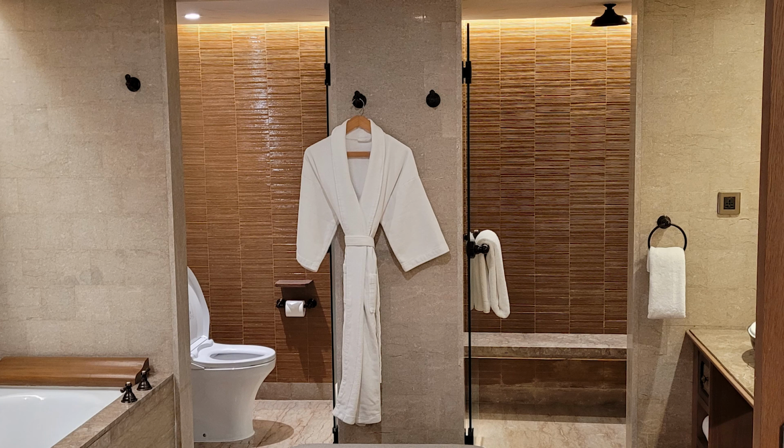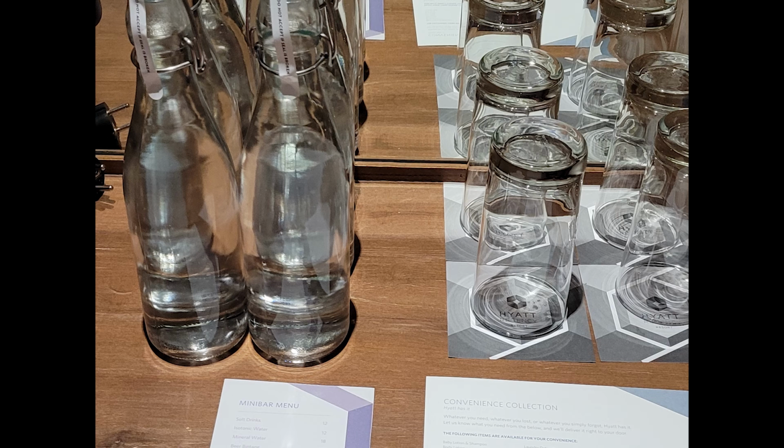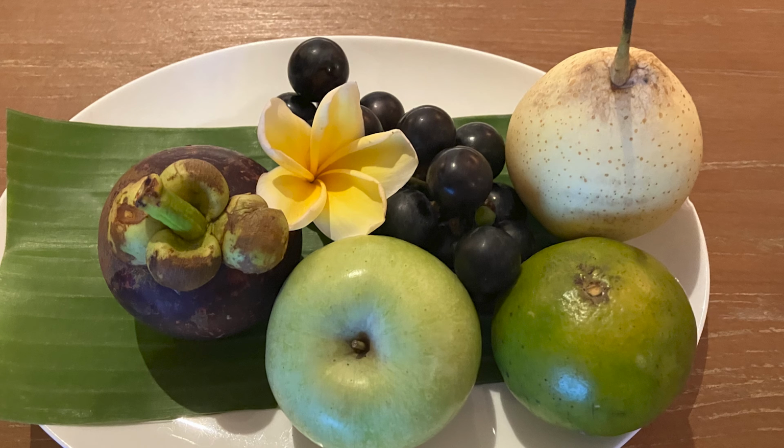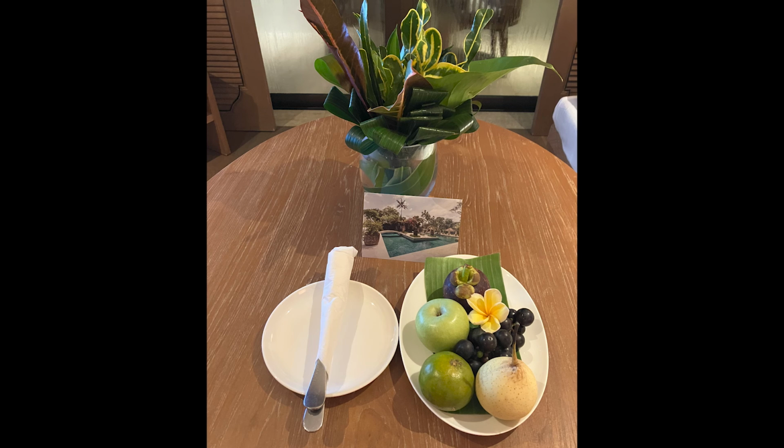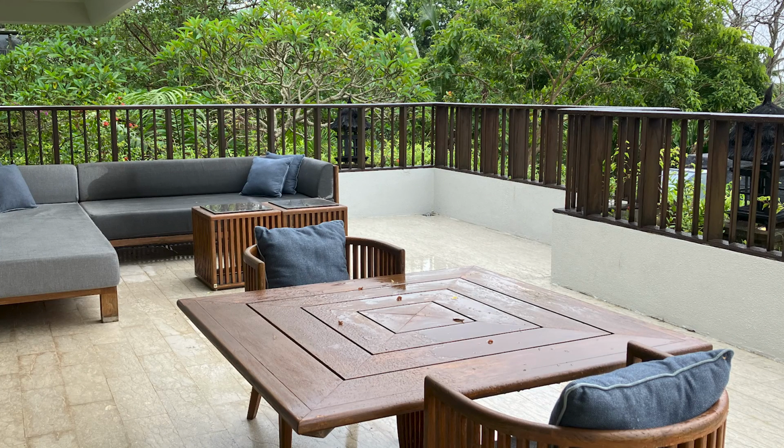The bathroom was just huge, and you can see there's the double sink, there was a big bathtub, and then the shower and toilet were separate. They give you water every day, and then there was a welcome set of fruit when we arrived in the room. The next morning, this was the view that we got when you open one side of the living room doors, and from here you can see that there's actually a massive balcony with some couches and a table and chairs for you to sit outside.